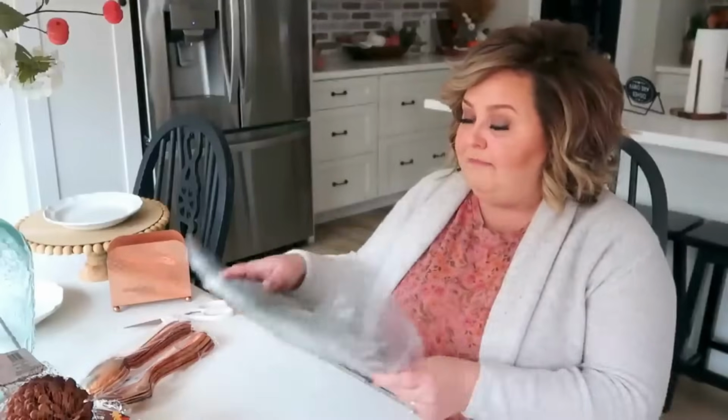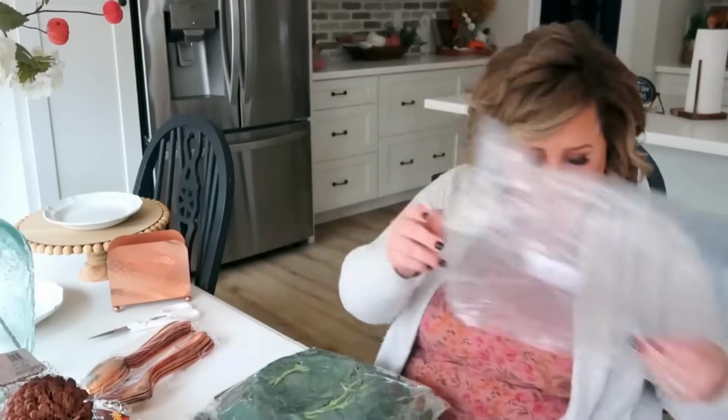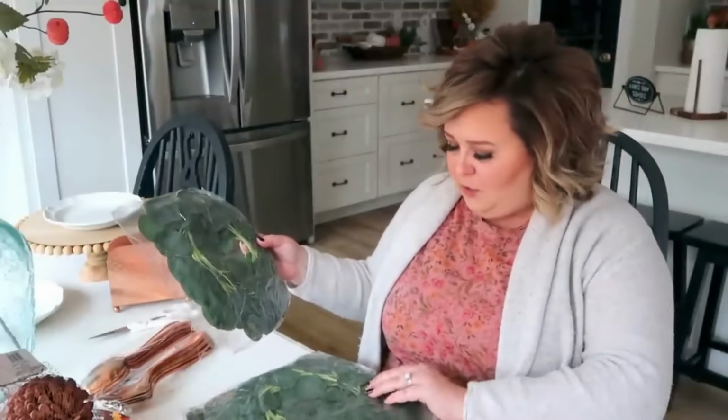Okay, the next item that I want to talk about from Amazon is eucalyptus garlands. I haven't opened them yet, so let's open them and see how they are. I read all the reviews, and the reviews are pretty good, so fingers crossed. This actually comes with 5 individual garlands, and again, I was running off of that inspiration picture that I saw on Pinterest.